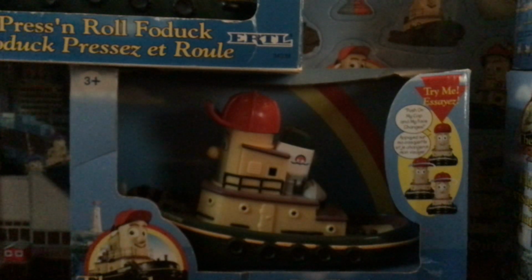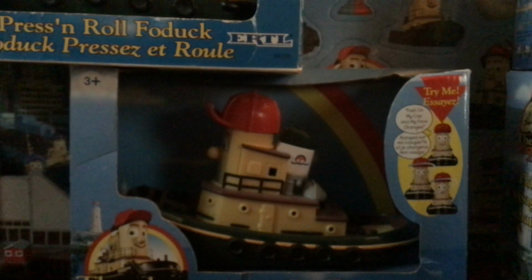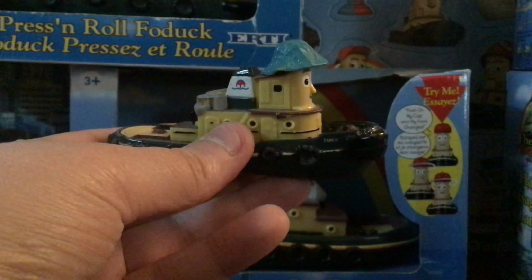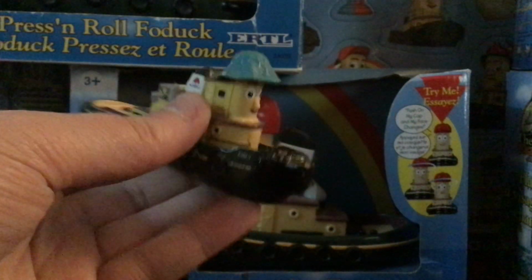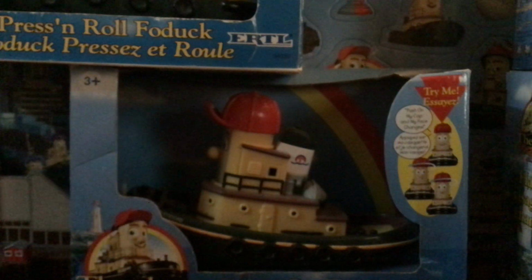All right, and then we have, this was an Emily that I bought off a lot with my Ertl lady at one point. The other one I sold to a friend. But this one is in much better condition than the other crappy one that I have. Her bumpers are a little bit scratched up, but nothing too severe. So there's Emily.